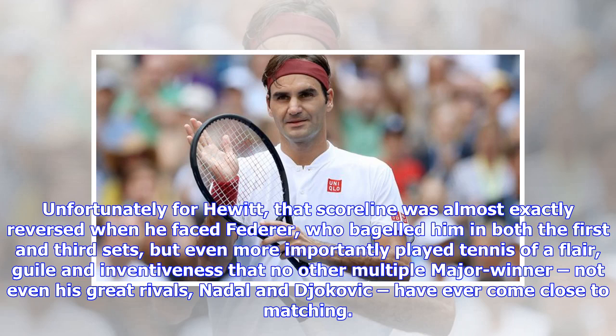Unfortunately for Hewitt, that scoreline was almost exactly reversed when he faced Federer, who bageled him in both the first and third sets, but even more importantly played tennis of a flair, guile and inventiveness that no other multiple major winner, not even his great rivals, Nadal and Djokovic, have ever come close to matching.